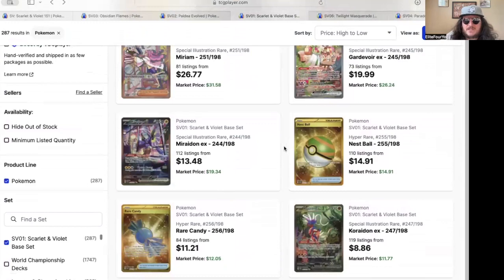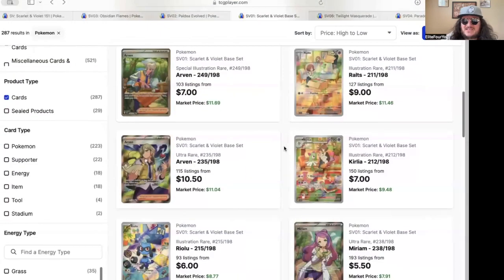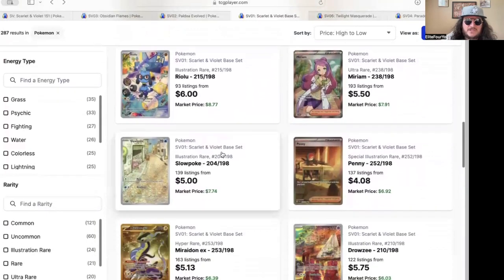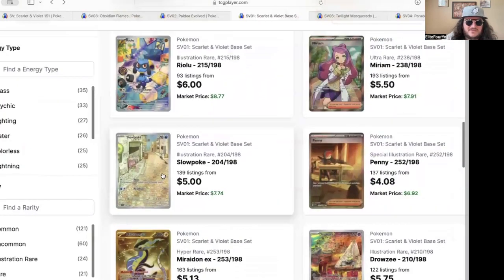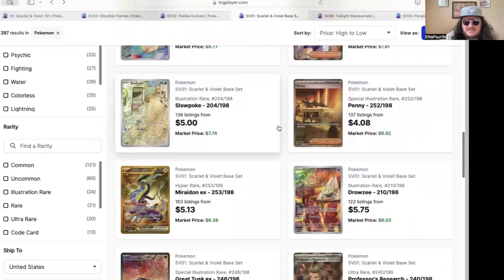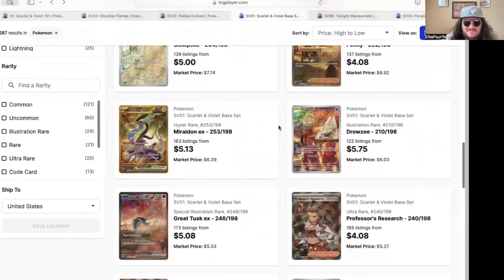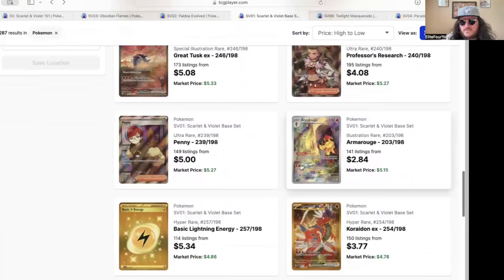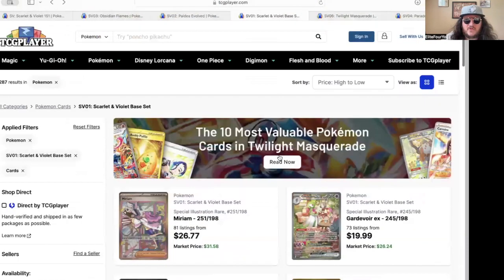So that's a problem. You look at the illustration rares, Ralts, Kirlia. I'm not sure they're super popular. Maybe Slowpoke is a nice one. I don't think the card's all that great though. Drowsy, Great Tusk. I don't think there's anything there. The Armarouge is cool, but it's not the Ceruledge that everyone is waiting for, I think. So overall, yeah, base set.